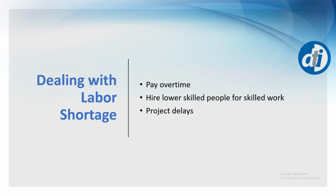So how are companies dealing with this? Well, the three most common ways companies are handling this: they're looking to pay overtime. So if you've got a skilled worker, keep them on the job site and keep paying them. Now, a couple downfalls of that. One, it definitely increases your labor rates and costs, but also you're having people work long hours. They get tired, and when that happens, they're more prone to accidents or work that isn't up to quality and needs to be redone.